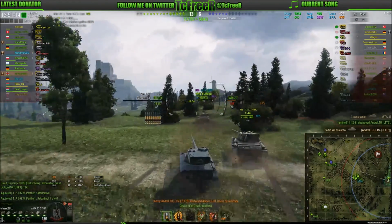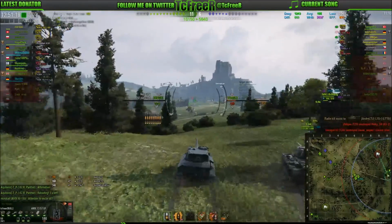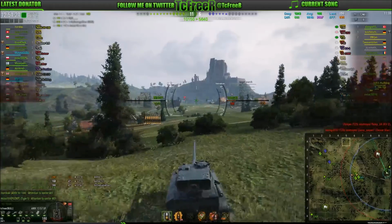What's quite interesting while we were playing the game, because it was a case of, oh, we're still alive. I did expect to die from that ram, because it is a very weak, very fragile tank, this.